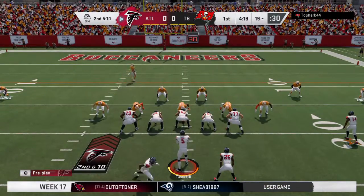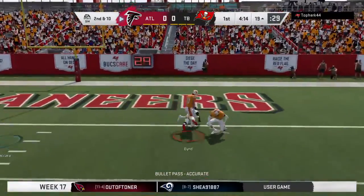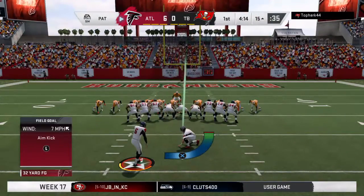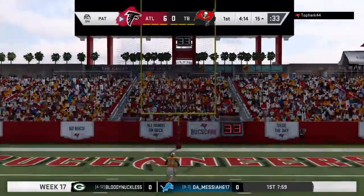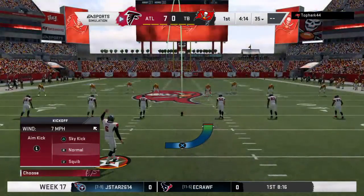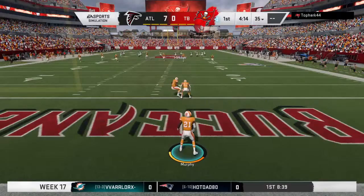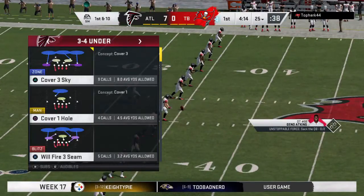incompletion on first down. Tannehill, get this into the hands of Byrd. And he'll take it into the end zone. Touchdown, Atlanta. Damiere Byrd, his 4th touchdown on the year, as his guys are able to strike first here in this opening quarter. Point after, right down the middle. And it's now a 7-0 game. The kickoff team on the field now as they will send this one away. And this will be a touchback as that sails over the end line.